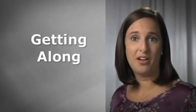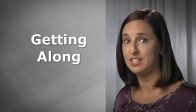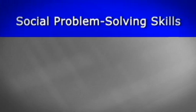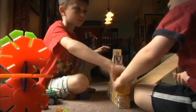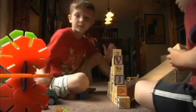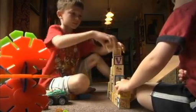Learning how to get along with others is an essential life skill that all people need in order to be successful members of society. We can help prevent bullying behaviors by aiding young children in their development of social problem-solving skills, empathy skills, and assertiveness skills. Social problem-solving skills allow people to analyze and resolve different social problems they might encounter in their daily lives.